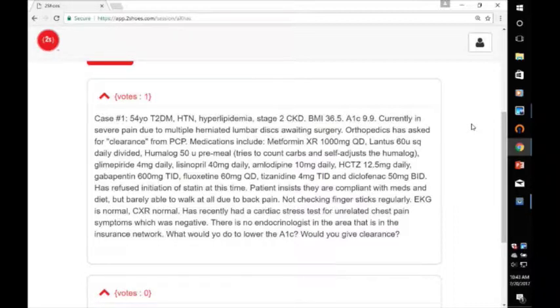Okay, any thoughts on that? Anybody have any other thoughts on that? How about the endocrinologist, the diabetes person back there? Any thoughts? Anybody do anything different?